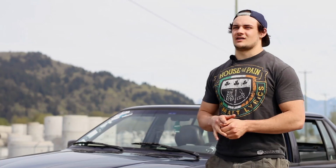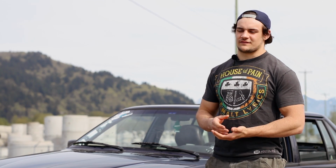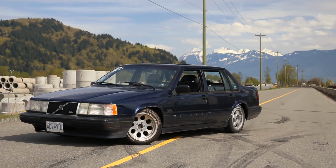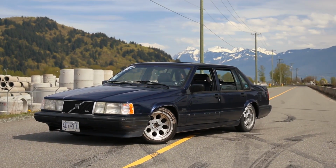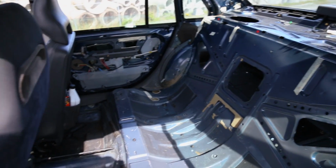The goal of this car was to build a car that's under $3,500 that is going to get you drifting, and looks cool, just a unique all-around daily driver that's able to drift.